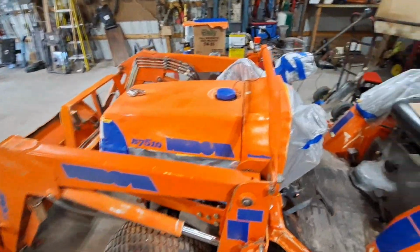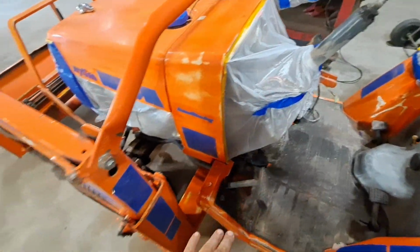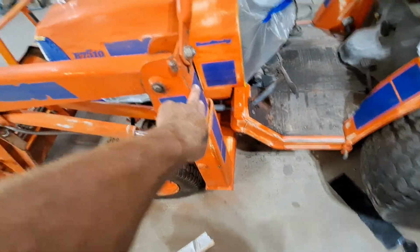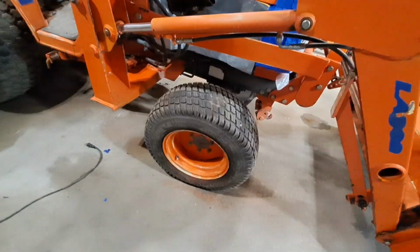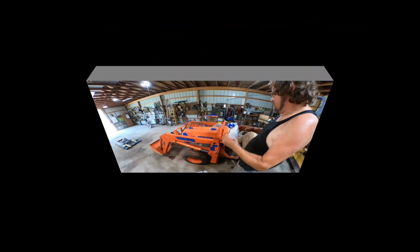We got her all taped off where I don't want orange paint going. All my stickers and decals are all taped off. Wiped it all down with denatured alcohol. Got the wheels sanded.